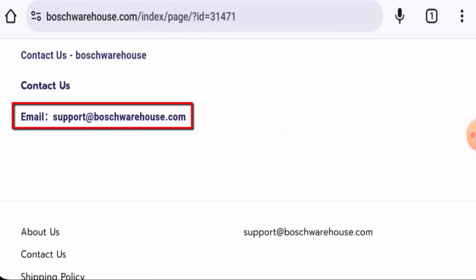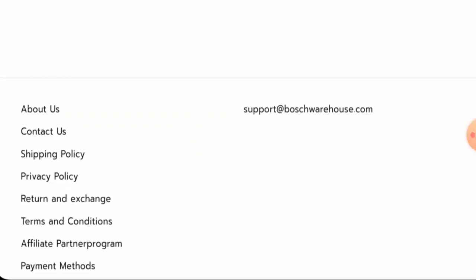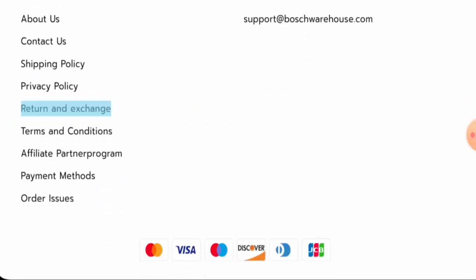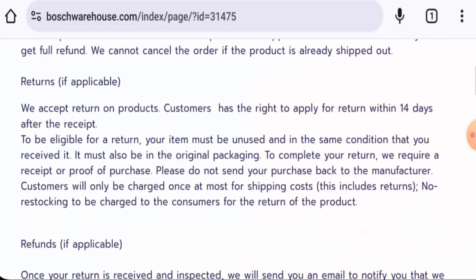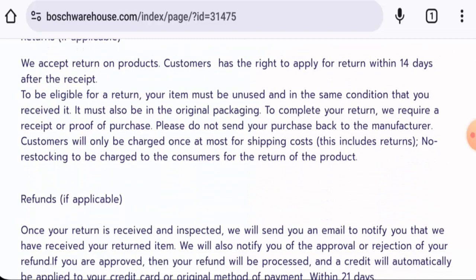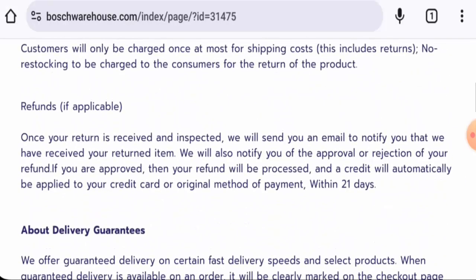Let's check the contact details. They've given the email address only, but the email address name matches with the domain name. But this website does not have social media presence. Next, we will check the return and refund timing. So if you wish to return your product, you have 14 days after the receipt. And about the refund, once approved, your refund will be sent to your original payment method within 21 days.